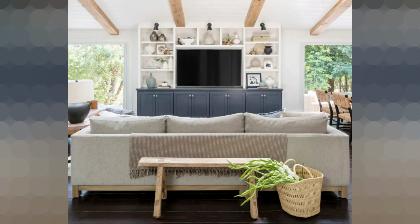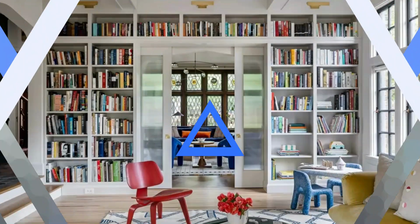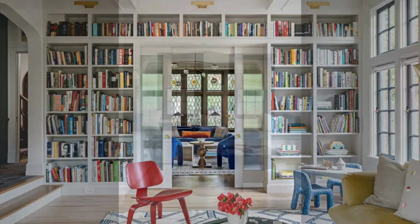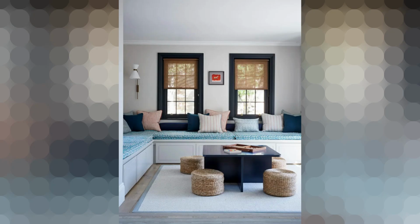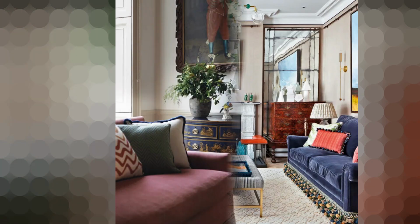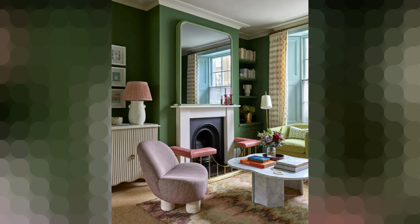Padded ottomans with hidden storage are another genius hack. They offer soft edges, extra seating, and a place to dump everything at the end of the day. By defining zones with rugs and furniture, you can also create a designated play place within the living room, which helps contain the chaos and protects the rest of your beautiful, durable, stylish sanctuary.